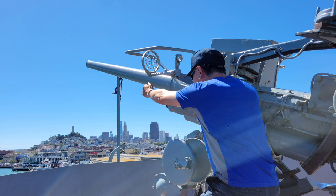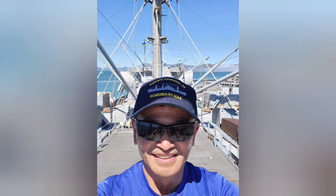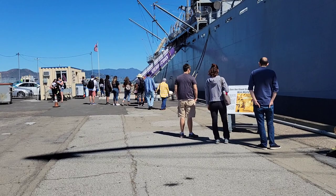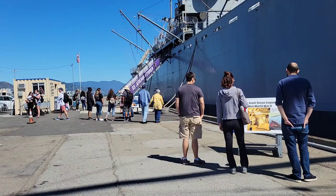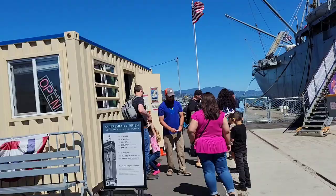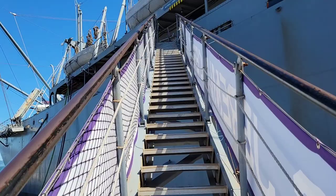Today we have a special story, a special trip about a hero ship. Oh yes, a hero ship during World War II. And the ship's name is Jeremiah O'Brien. The ship was born in 1944, and it became one of the most heroic ships of the World War II era.